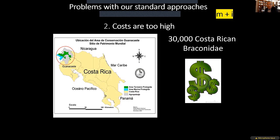So the next problem that I'll be dealing with is that the costs of our current approaches are far too high. Using the conservative 1 million species of Ichneumonoidea as a world estimate, the number of ichneumonids in Costa Rica is about 30,000. What would it cost to describe these 30,000 ichneumonids using current approaches?